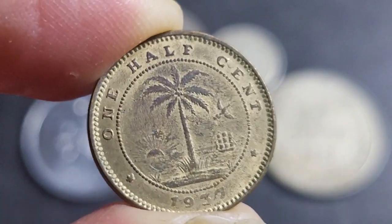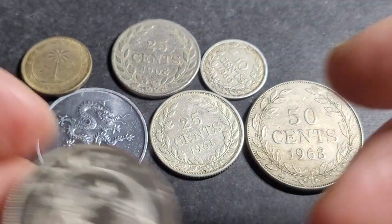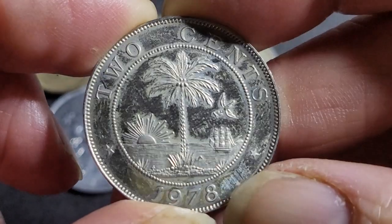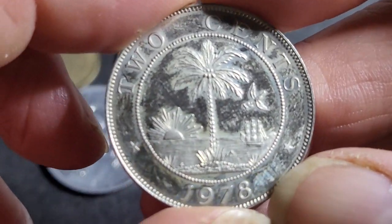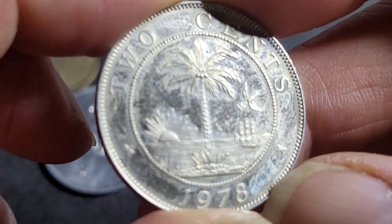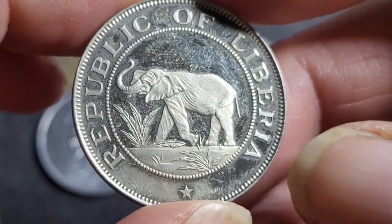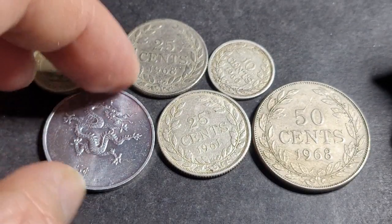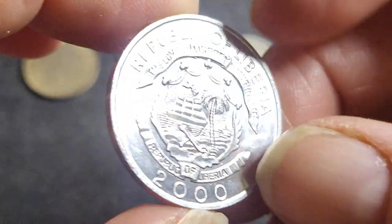They did issue a 1 and 2 cent of the same design. Here's a 2-cent coin from 1978. This is a proof coin, but they did issue one in the 1940s, which was actually in bronze with the same diameter. Then we have a 5-cent. This is an aluminium coin, issued in 2000.